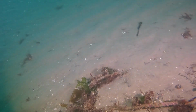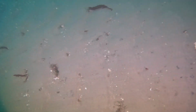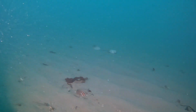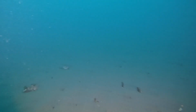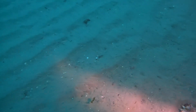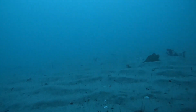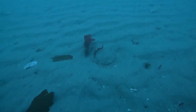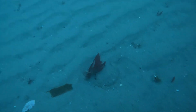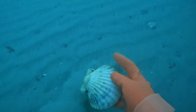Loads of bits of fishing gear here, bits of rope just buried underneath. Probably connected to a kallusk or something like that. The kallusk is a big heavy weight that goes on the start of the crab pots if you want to weigh them down a bit better. So, the viz isn't bad at all. In fact, it's very good, considering we've just had three or four weeks of horrible, horrendous wind. And another scallop. It's a decent size one, that one. Yeah, it's worth keeping.